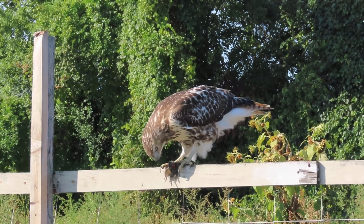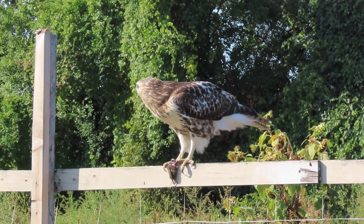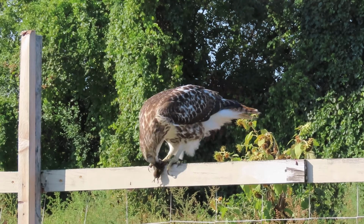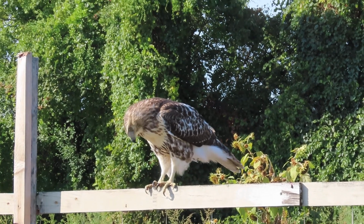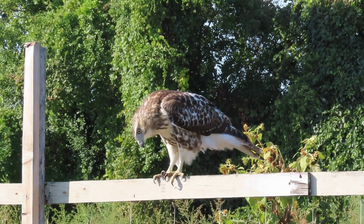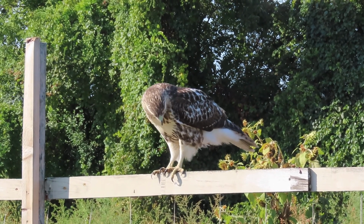I say he, but you can't tell the males from the females. Females should be a little bit bigger than the males. But with just a single bird, I can't tell that. Oh, and there he goes. And once he's digested that, he'll cough up a pellet of the bones and undigestible fur parts.